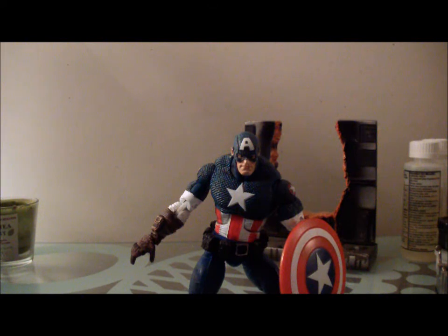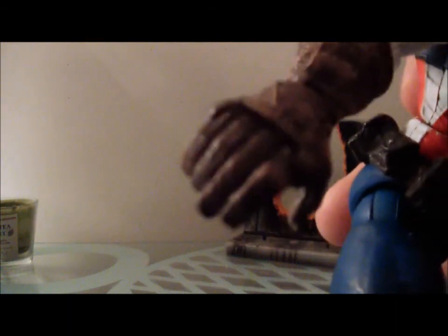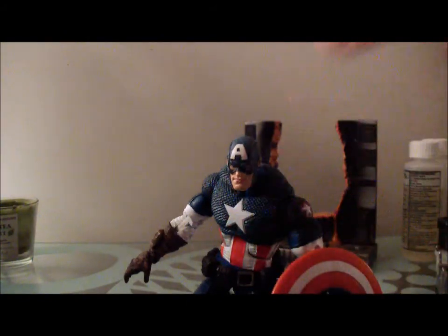But I really like this guy anyway because of the detail in his sculpting, like the sculpting on his uniform, that's so cool. And the gloves, there are all these marks there, like it's leather. You can see that, that's cool. Seriously, these Marvel Legends are awesome. I love these figures. Okay, I'll bring you on to number 3 now. That's Captain America.